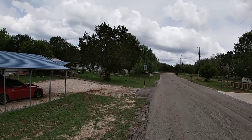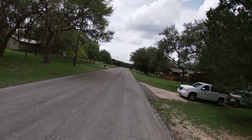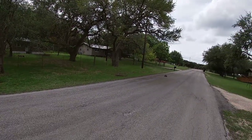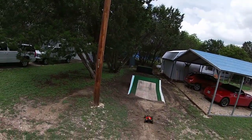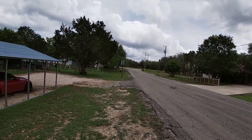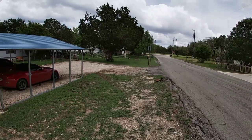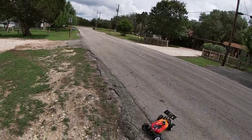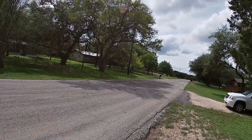Never good when you flip on concrete. Didn't do anything though. Gotta say, man, this Triton is a badass engine too, though. So you guys that are looking for mid-priced engines, all day long, 350 bucks. $350 over at RC Renew.